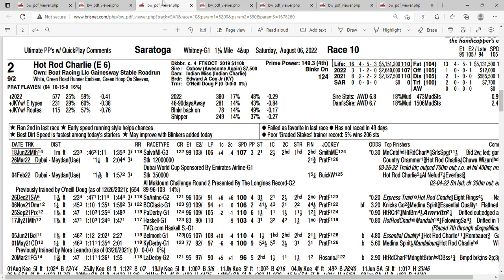Then there's the 2 horse, Hot Rod Charlie. One thing I like about this horse is that he comes in the money. I use him a lot in my exotics. Now, if you like to pick him to win, you may not like him as much because he doesn't win a lot. He's only won 4 times out of 16 races. And actually, in this field, he has the lowest win percentage of any horse in this field at 25%. But he's put together some pretty good races, and he shows up every race. Question is, can he win the big one? I've yet to see him win the big one.